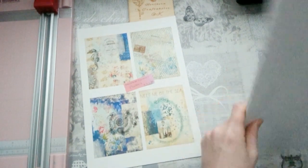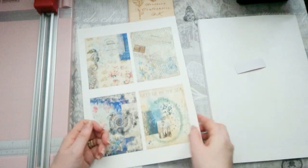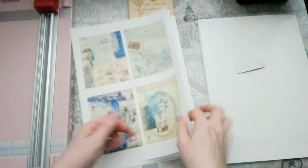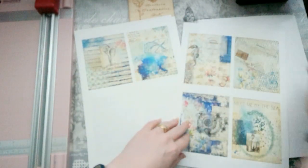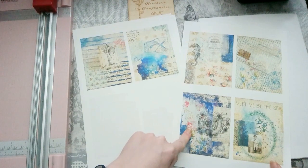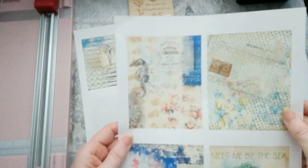And then this is the Mediterranean papers. Again, 8.5 by 11. But what I did, I printed all six pages, each of which should be this size, 8.5 by 11. But I printed all six pages four to a sheet, which is why there's four on there and two on there. So I shrunk them down to be able to use as journaling cards or tags or whatever. But they are equally as stunning.